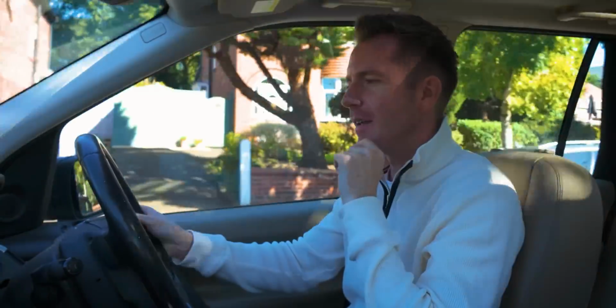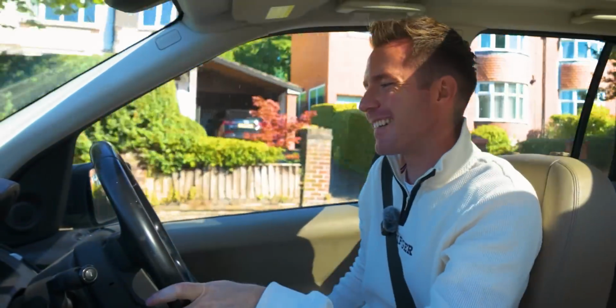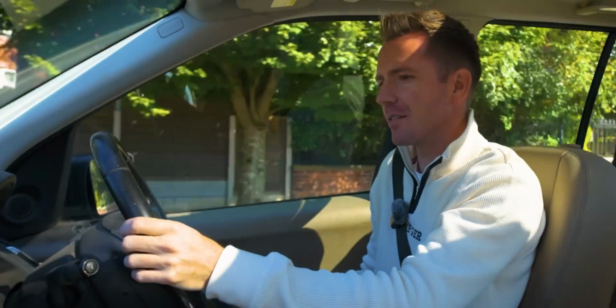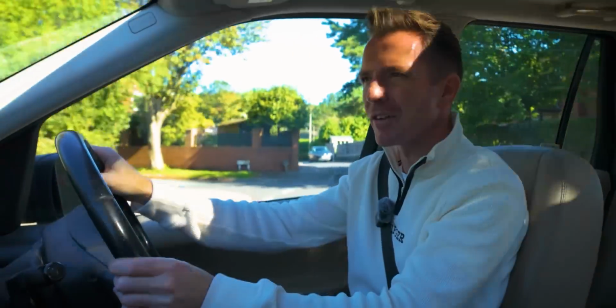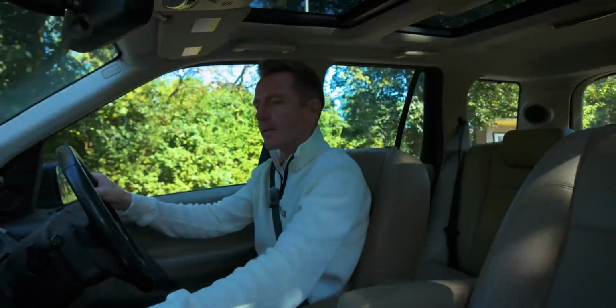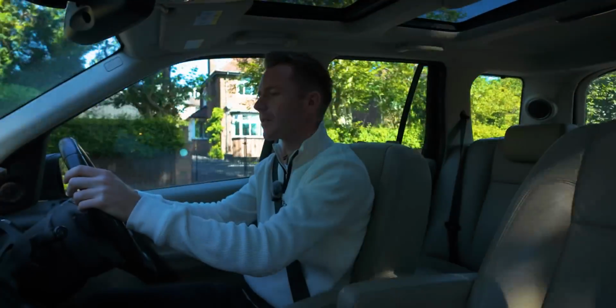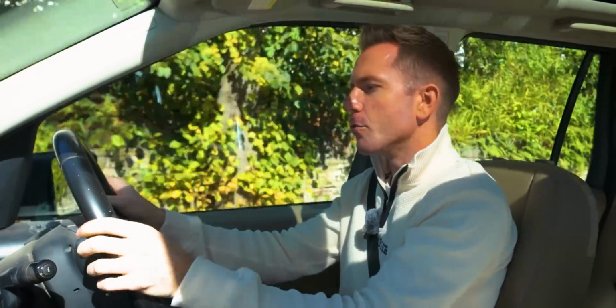Sorry for the silence, I'm just in deep thought. We've got half a tank of diesel even. This is all right, this. 300 quid. Does my sat nav work? Certainly does, look at that. Right. The engine's sort of smoothed right out now as well.